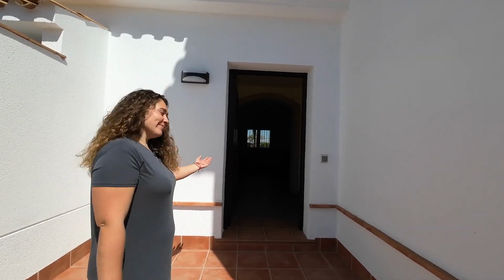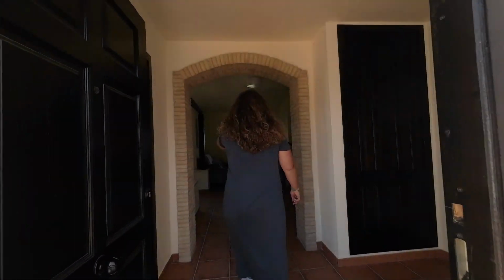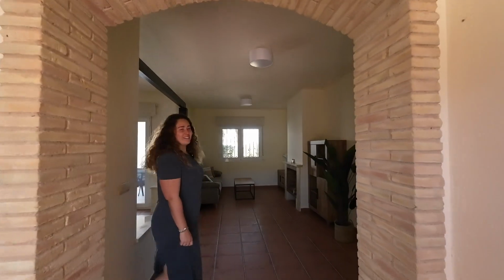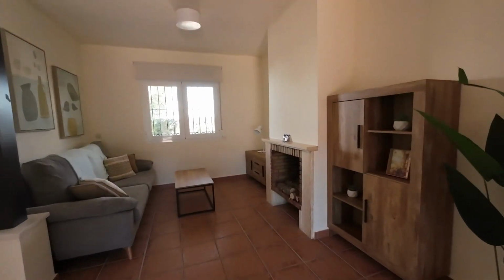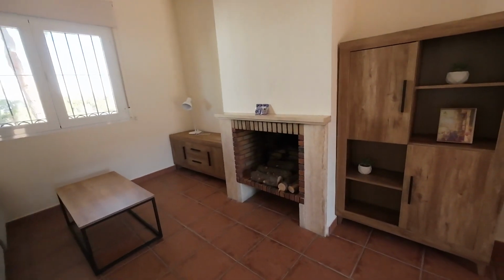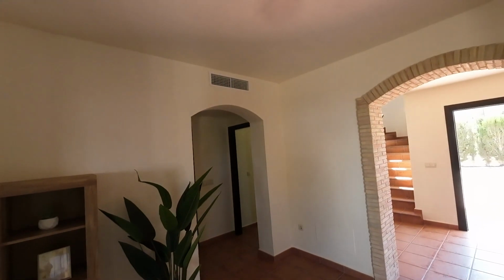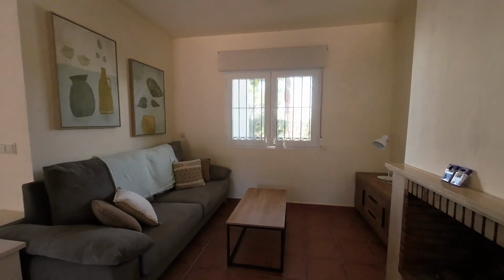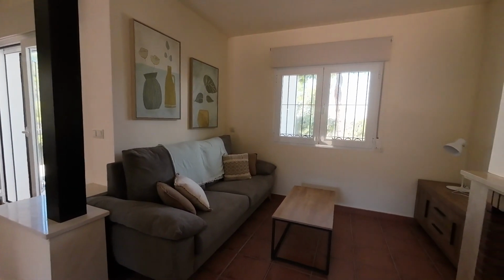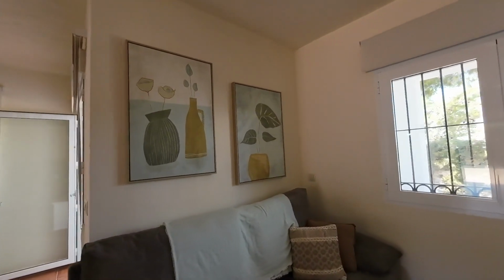Anyway, so we step this way. We've got to go straight in through the main entrance. Welcome to Los Altos. So we've gone straight into the lounge. You can see there, if you wanted, you could have a log fire. But you will notice around the rooms, the air system. The furniture that you see, you will be having, but you can change the style of this furniture. But obviously, the decoration side of it, that would be included.